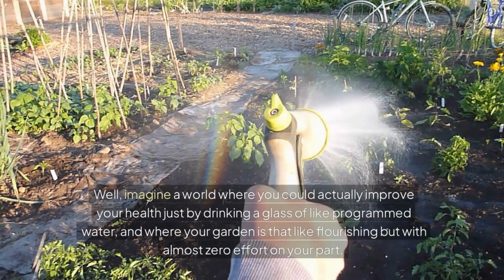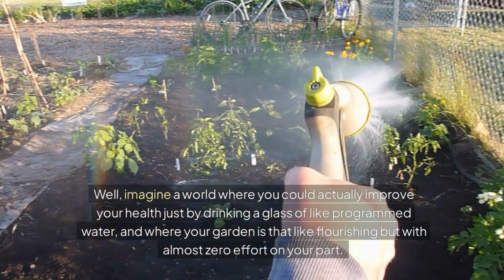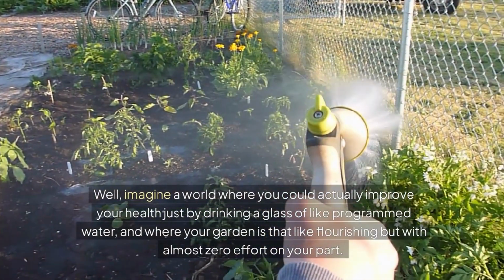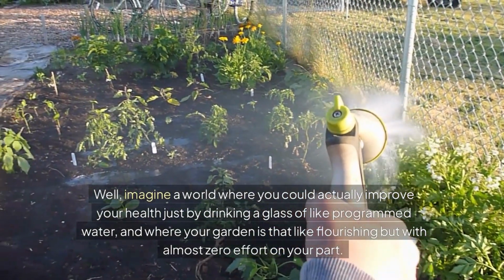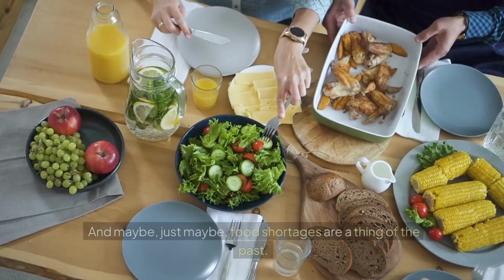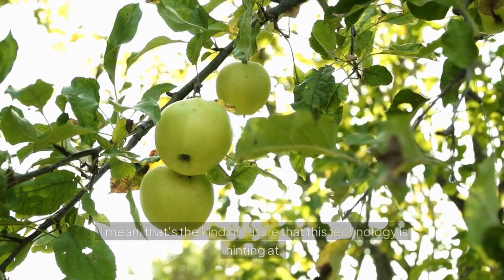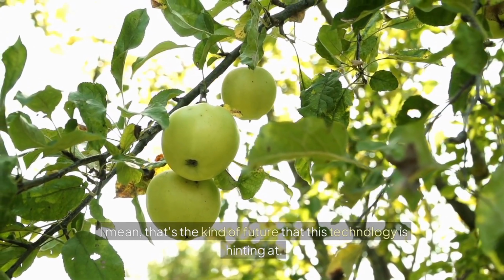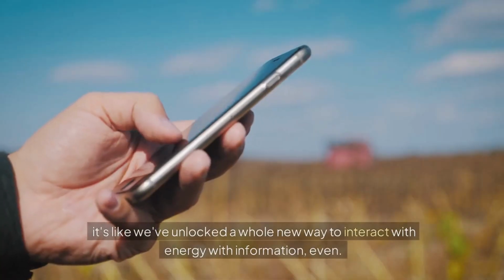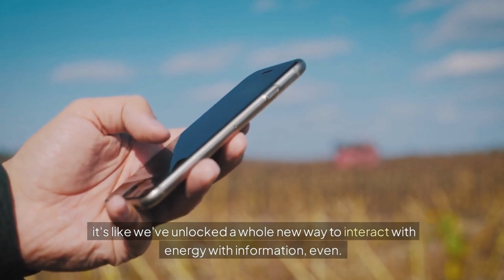Well, imagine a world where you could actually improve your health just by drinking a glass of programmed water. Okay. And where your garden is flourishing, but with almost zero effort on your part. And maybe, just maybe, food shortages are a thing of the past. I mean, that's the kind of future that this technology is hinting at. It's like we've unlocked a whole new way to interact with energy, with information even.